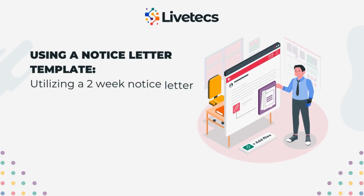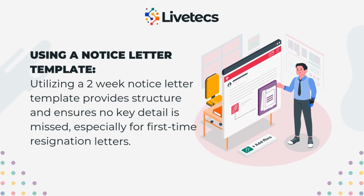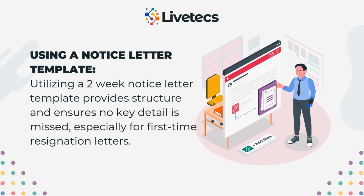Using a notice letter template. Utilizing a 2-week notice letter template provides structure and ensures no key detail is missed, especially for first-time resignation letters.